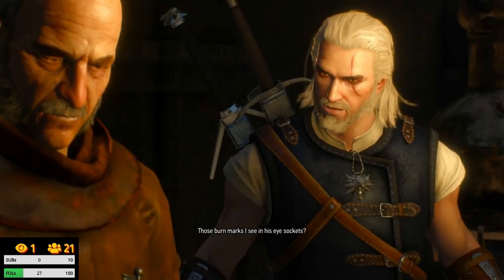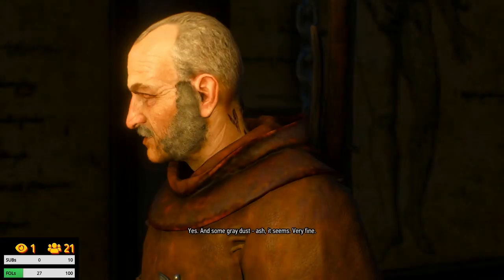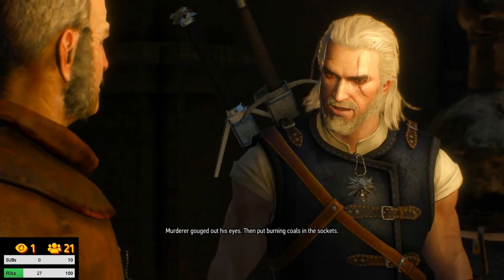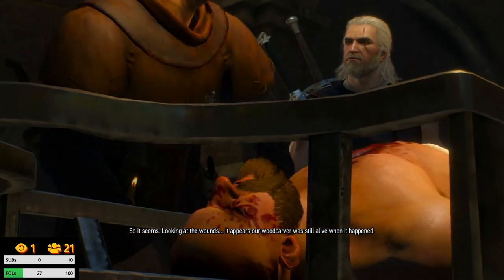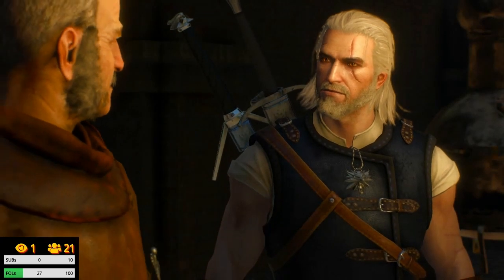Those burn marks I see in his eye sockets. Yes, and some gray dust. Ash, it seems. Very fine. Murderer gouged out his eyes, then put burning coals in the sockets. So it seems. Looking at the wounds, it appears our woodcarver was still alive when it happened.